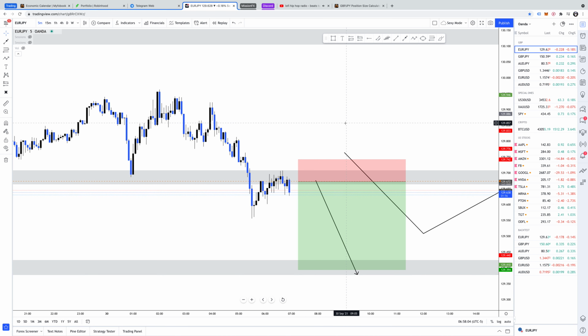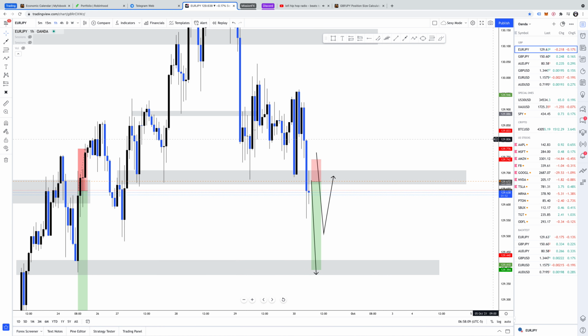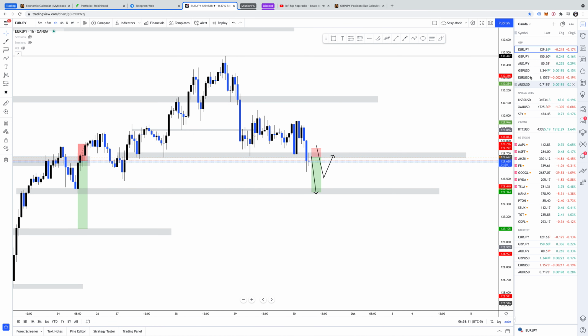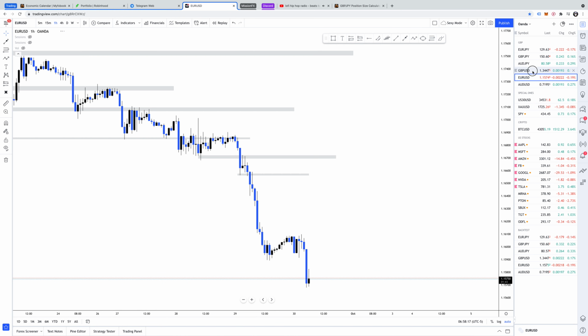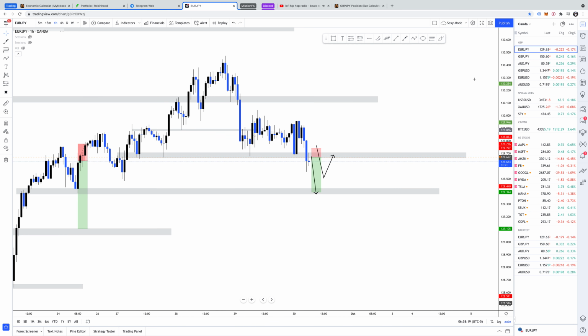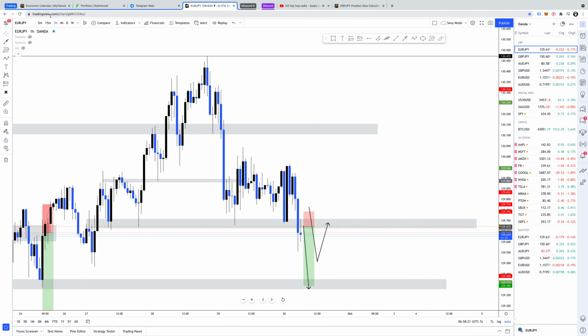Great. And yesterday I didn't take any trades, by the way. I didn't take any trades at all. Price just kind of ranged sideways all day. On all these pairs, it's just had a bunch of sideways movement all day yesterday. So I didn't take any trades. I stayed the hell out of all that.